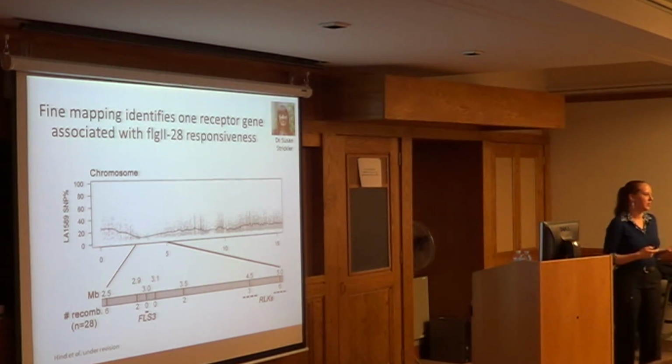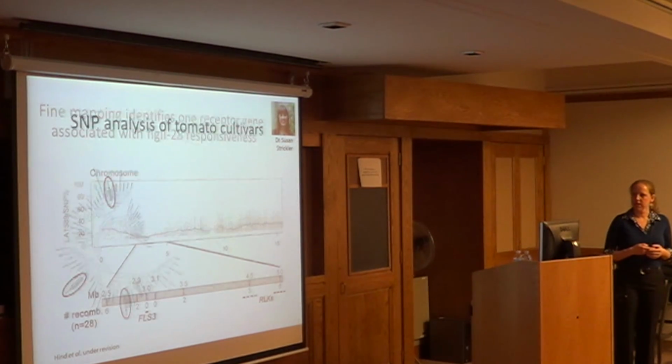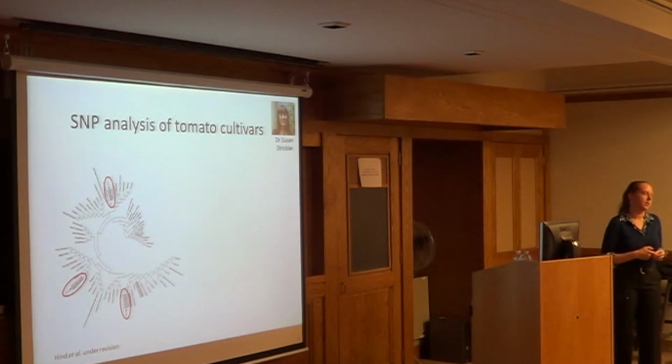So tomato has been really nice in the last few years in that we have a lot of genetic resources that have been developed. One of those resources that's been developed out of Michigan State is SolCAP sequencing, and they took a whole bunch of different tomato cultivars and pimpinellifolium accessions, and they did SNP calling throughout the genomes. And so we could actually mine this data.